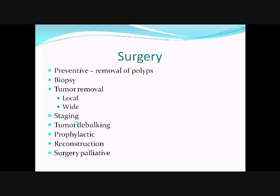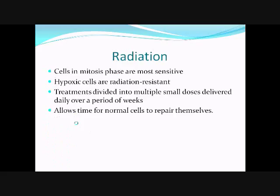Radiation is a common treatment that we deal with. Basically, radiation affects cells that are in the mitosis phase. They're the most sensitive. Don't get hung up on all these phases. We're not testing on it, but just know that some drugs and some treatments work better at certain phases.